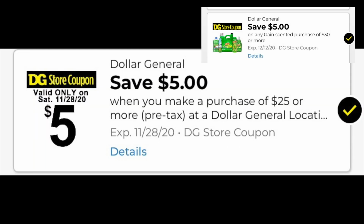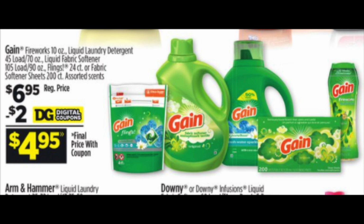Okay, guys, so the last deal that we have, we're going to need the 2 cornerstones, which is the $5 off of $25 and the $5 off of $30. Please make sure you have both of those loaded to your store card. Okay, so off of this little bingo list, we're going to get at least 1 fabric enhancer and then a detergent, or if you want to get 3 fabric enhancers, that's completely your choice.